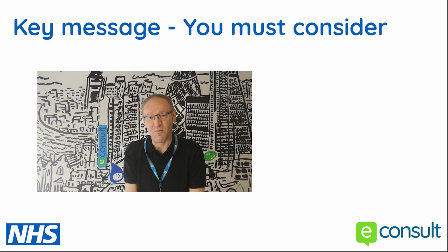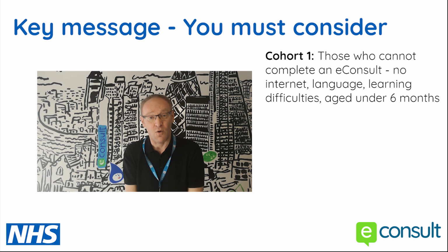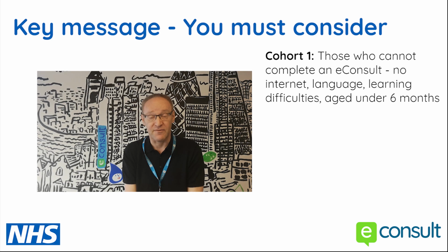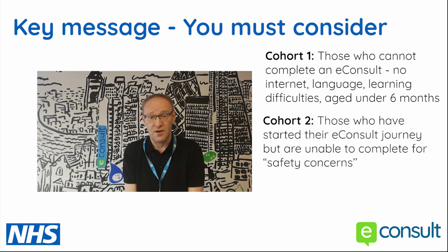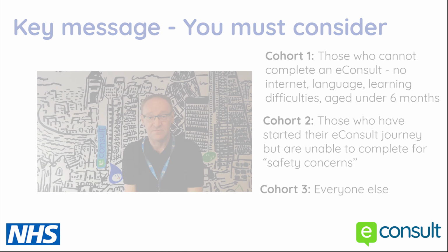Regardless of how practices utilise eConsult in their practice, it is important to understand that there will always be 3 cohorts of patients. Cohort 1, patients who don't have access to the internet or have difficulty, for example, learning disability, blind, don't have a computer that can use speech, language, etc. 2, patients who've tried to submit an eConsult and for whatever reason have been kicked off our platform. And number 3, everybody else.